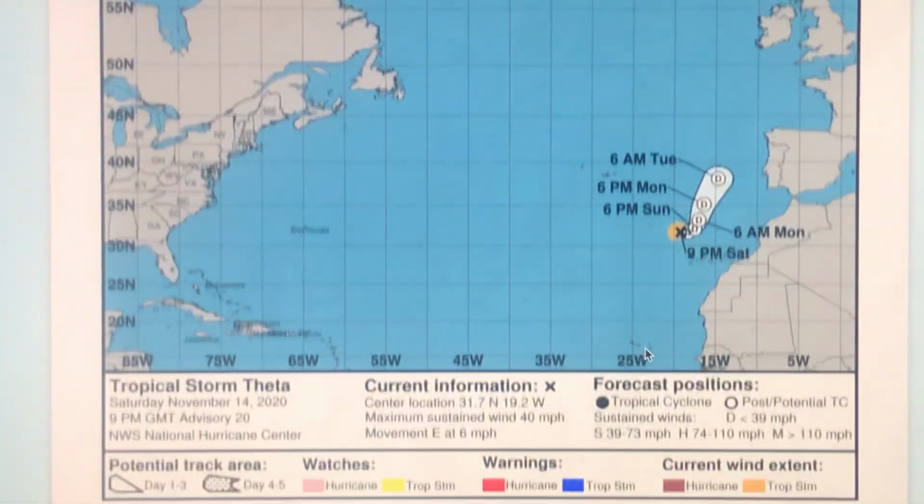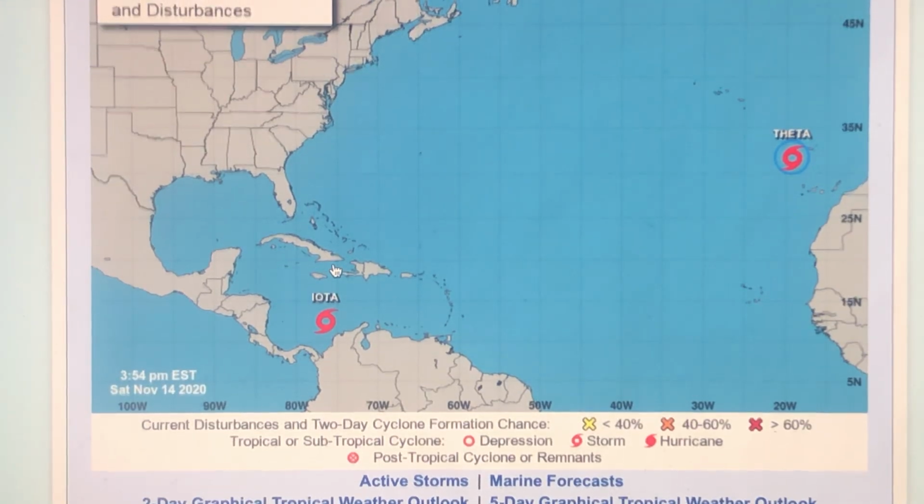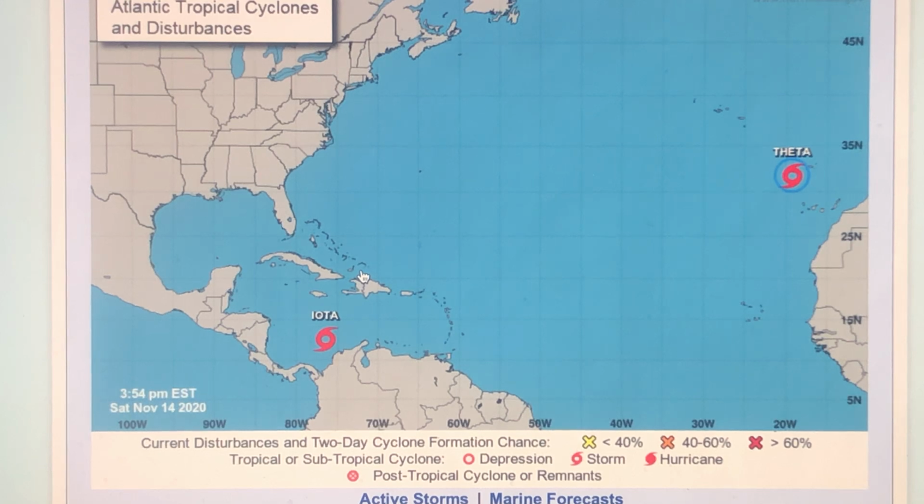Real quick, let's look at one of its final forecast cones. You can see it's expected to dissipate within the next 3 days. And yeah, pretty much by Monday, Tuesday, it should be fully history, and we don't really need to worry about it whatsoever. Just a quick mention of that because that is still going on.